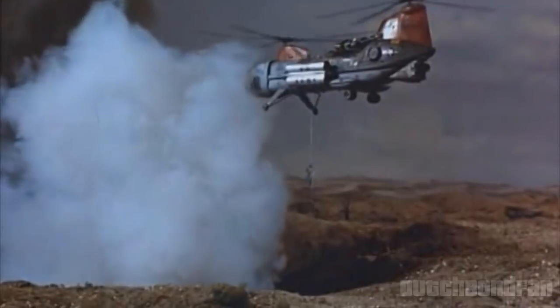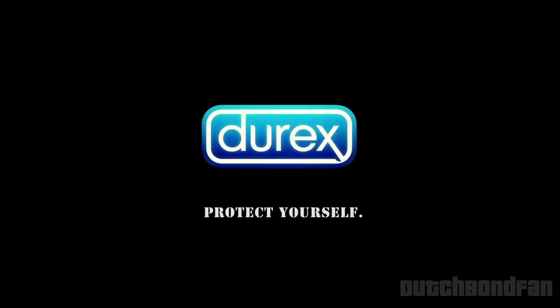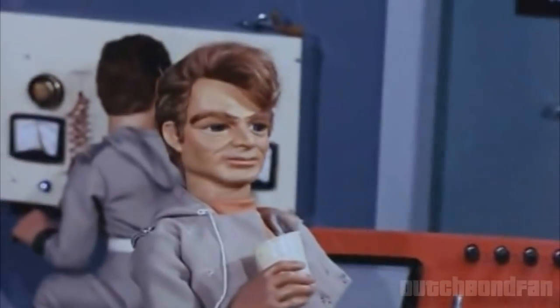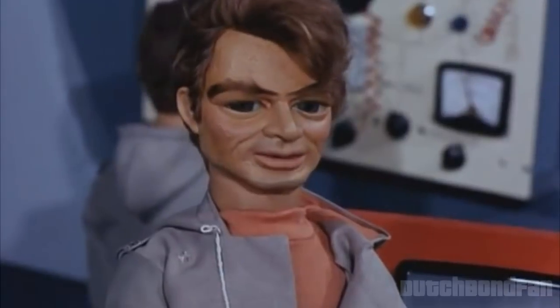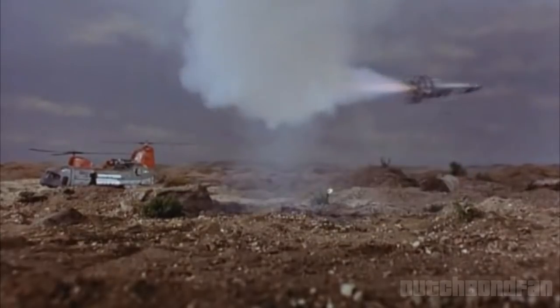So the army helps to lower Virgil into the hole, with protection. So the plan is to leave Virgil in the pit so he can commence the rescue operation. So he's going to cut his way into the broken down walls so he can rescue the crew. Good job, Virg. FAB. See ya.